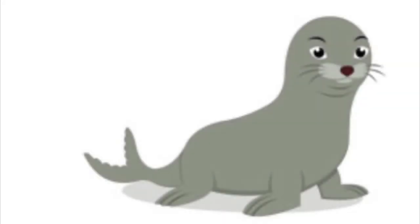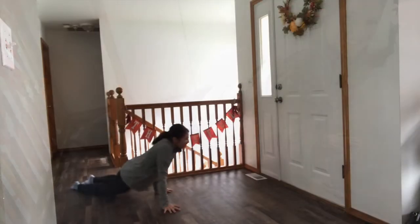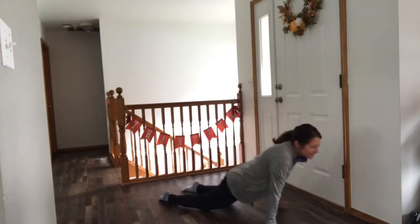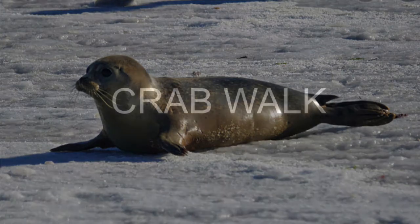Seal scoot. A group of seals is most often called a colony. They can also be called a pod or a bob. Seals have to scoot by pulling themselves along with their front flippers. For this one, we use our arms, but not our legs. Seals have a layer of fat under their skin called blubber that keeps them warm in cold water.